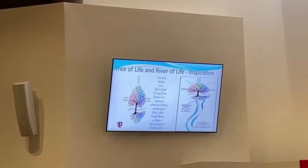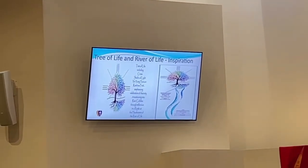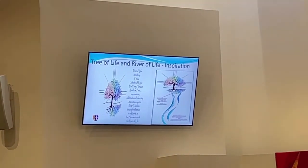With that introduction, let me just say that the whole process then began to evolve. And if we could get the first slide, please. One of the things that surfaced early on was to try to build a theme around the tree of life and the river of life. And of course, if you go on the internet, you can find those inspirational slides like the one we're showing.